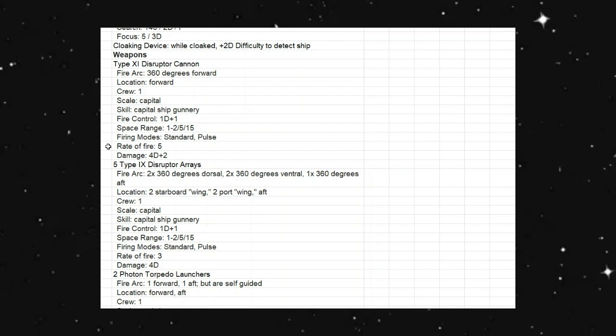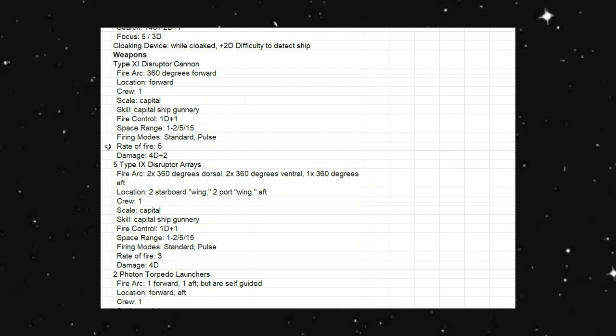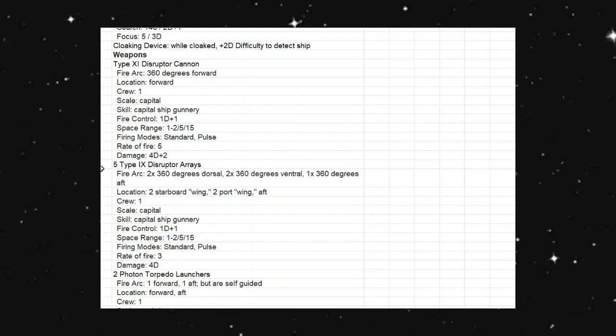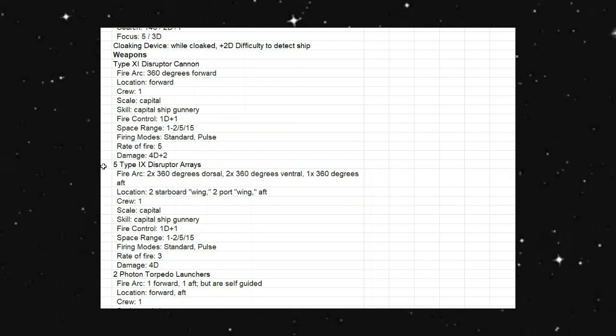So we were, I think, 3 before. Now we're at 5. And it was only like a 2D plus 2 before, and now it's a 4D. So we have almost doubled our damage here. Now that's our main disruptor cannon. We have also 5 Type 9 disruptor arrays.